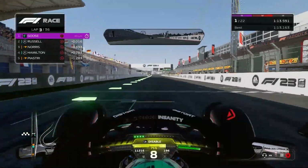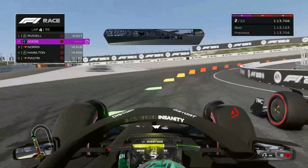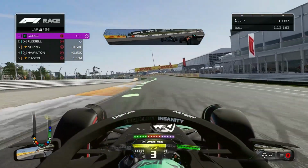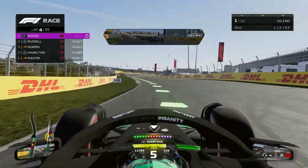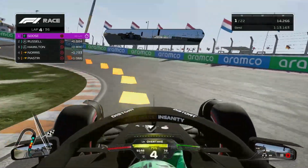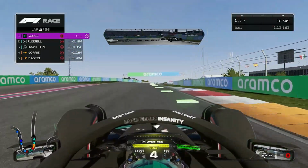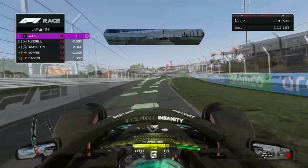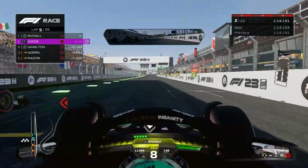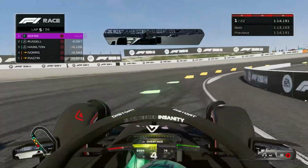Russell tries to go around the inside. He does, but the Goose just has the momentum and tries to go around the outside. There's contact between the two drivers here. Russell and the Goose have had dealings before with both Mercedes. God, the Goose is making some good rivalries here, isn't he? First it was Verstappen, then it was Leclerc, now it's Hamilton and Russell. And then there's obviously Pierre Gasly. But, holy Jesus, it's going well so far.